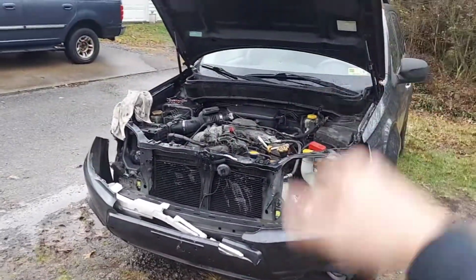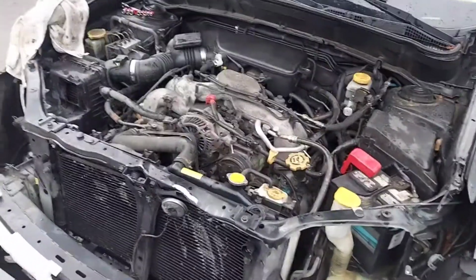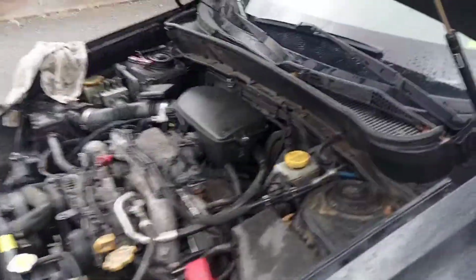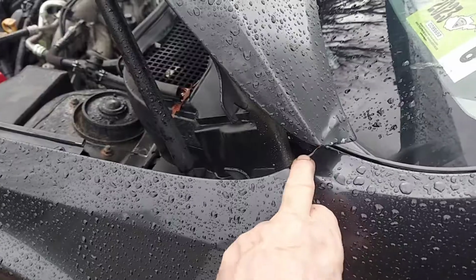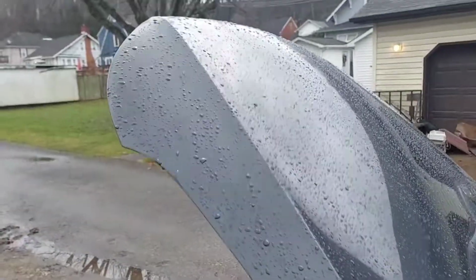Just little old me. But the good news here is, since I'm pretty self-sufficient, I think we can straighten a lot of this out. Get her back in good condition. Didn't do much to the hood at all. Just kind of pushed that back a little bit right there on the fender. Hood's in great shape though.